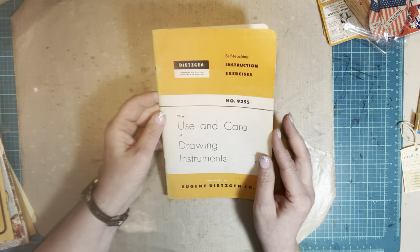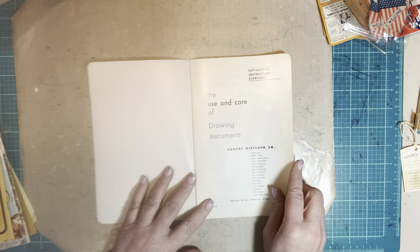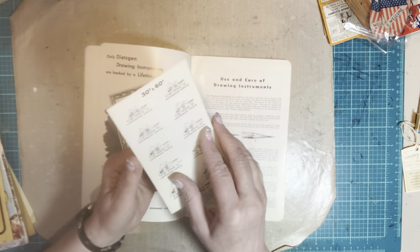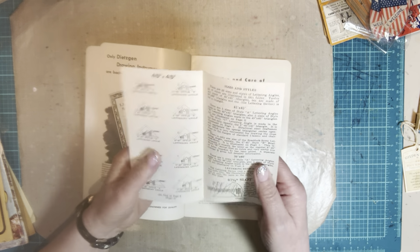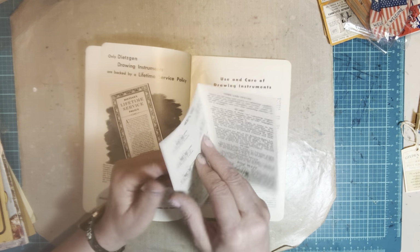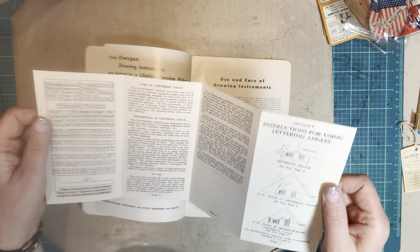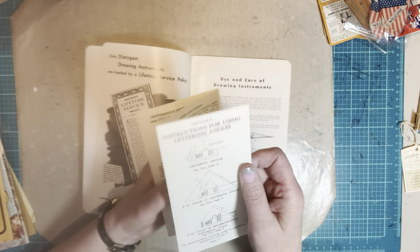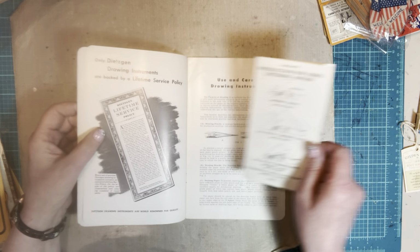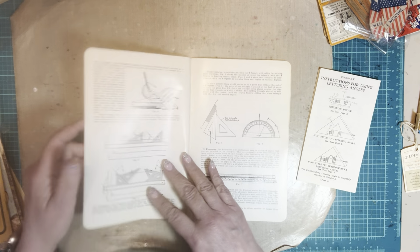This was a fun little booklet. The use and care of drawing instruments. It has this little leaflet in it. I think maybe something you could carry in your pocket to help you remember. Instructions for using lettering angles. Or maybe somebody just stuck it in there because it kind of went along with this.